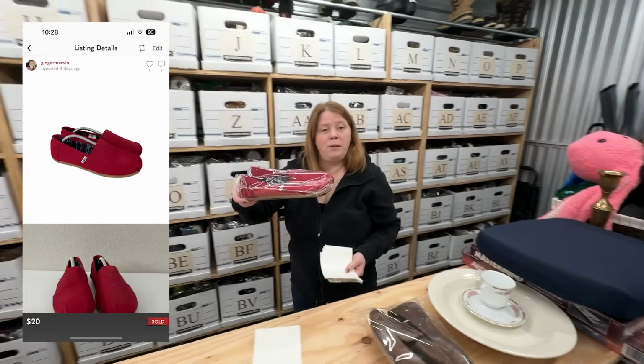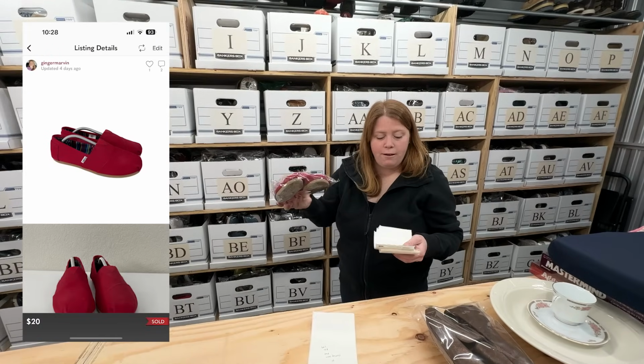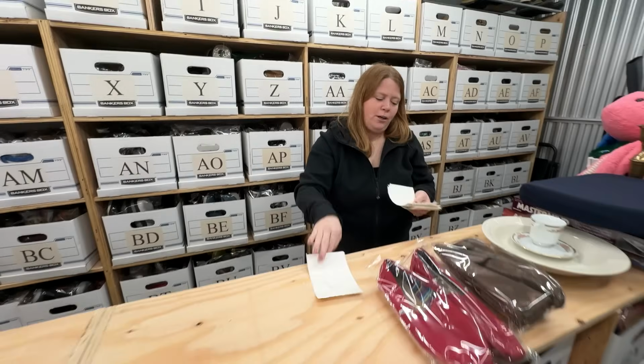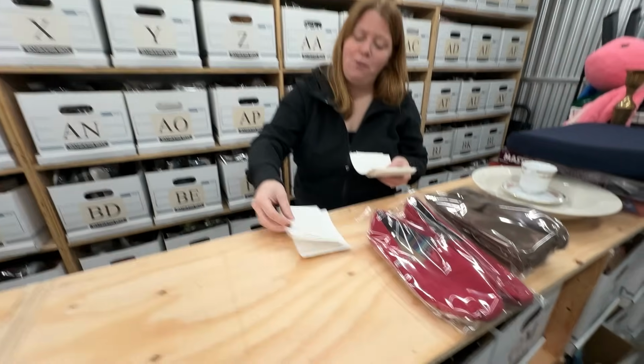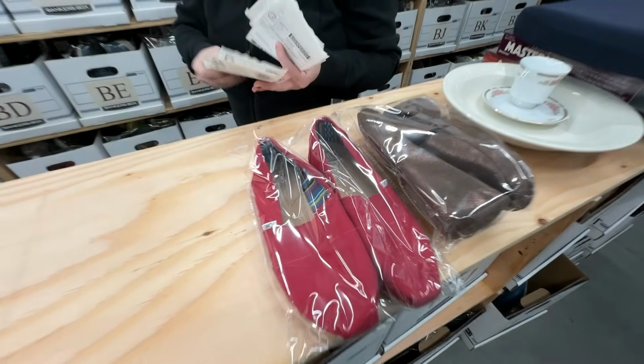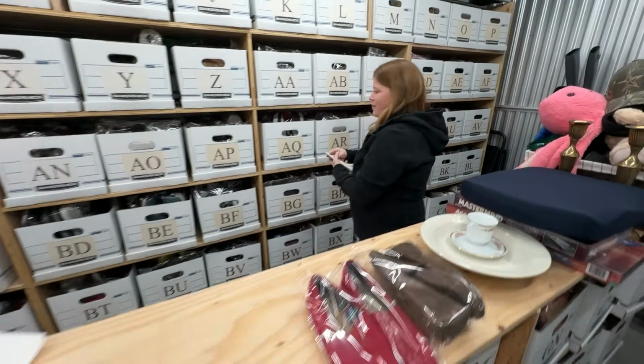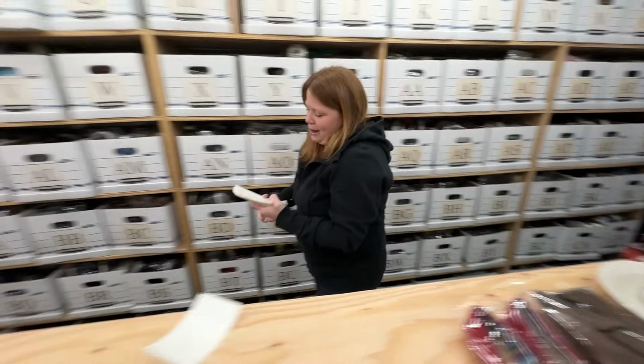These Toms, just basic red slip-ons, I bought for $5. Someone offered $20 on Posh. I accepted. And then they said, thank you so much. They were going to turn them into ruby slippers for Halloween. So hopefully they make it on time. I mean, Halloween's like a week away, but yeah, that sounds fun. Put some gems, those rhinestone things on it or something. All right.